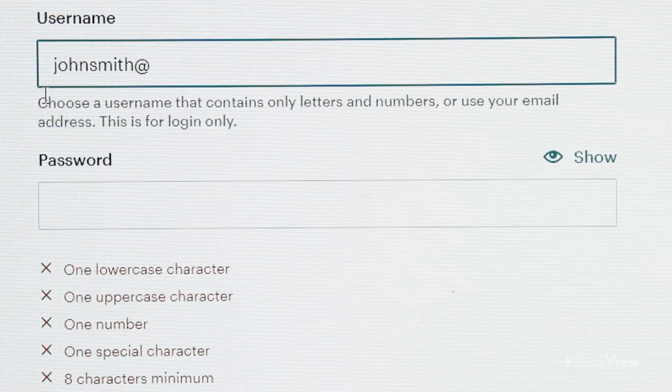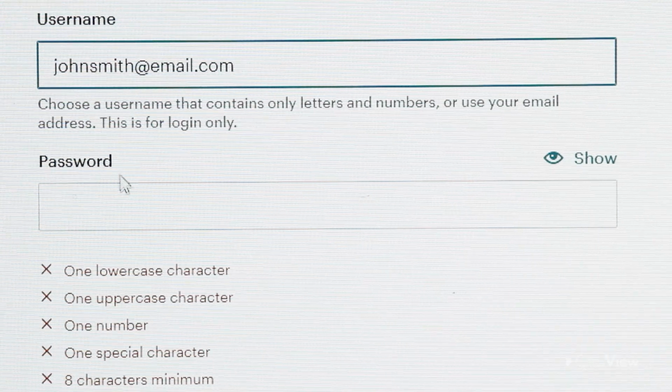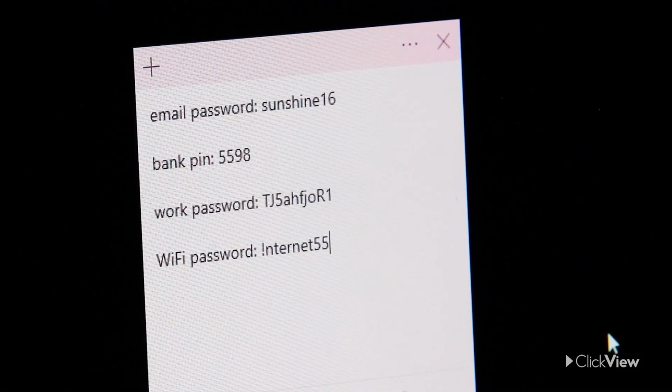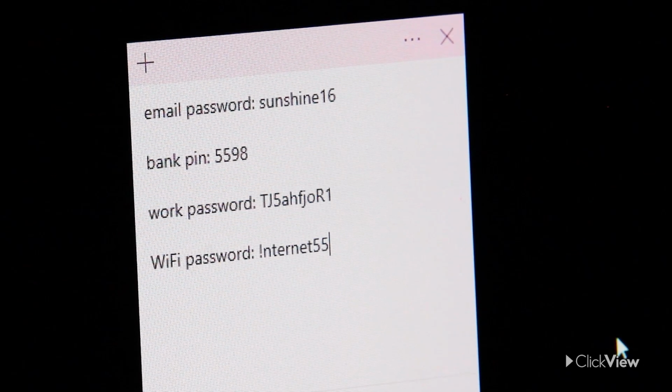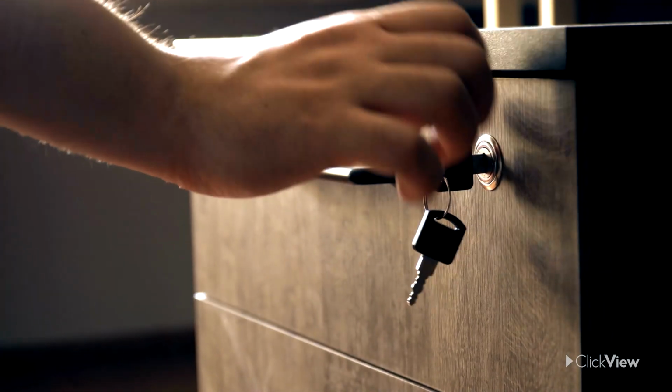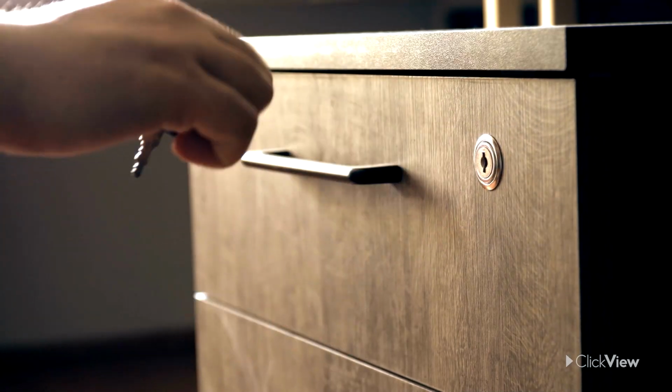Most web browsers and mobile devices can help manage large numbers of passwords by generating and remembering them for you. Never store your passwords on your device, like in a Notes app. But a password written down offline in a secure location is usually very safe.